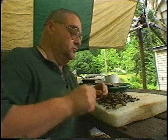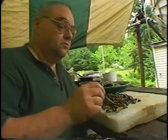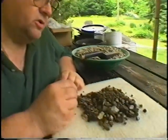1,500 miles away, truck driver Bob Schroth has been sifting through Montana in his Connecticut backyard. Every month for the last 9 years, Bob has received a shipment of gravel from the mine. Here's a nice sapphire right here.